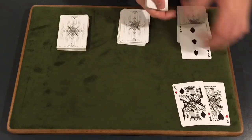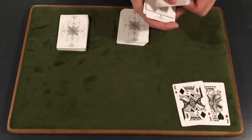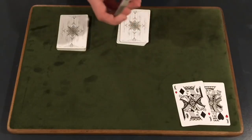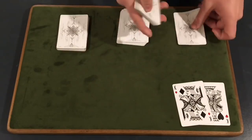If you do that, make sure you reverse the order of the cards to maintain the ace on top and the ace on the bottom. So make sure you do that. So when you're explaining, make sure you leave the cards in the order that they're in. So you can actually have them do it.